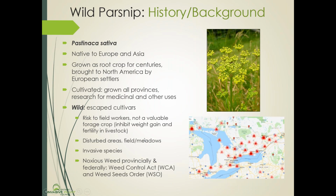And then wild parsnip. So wild parsnip, in contrast to giant hogweed, is also native to Europe and Asia, but it was planted as a root crop and it's been used for centuries. It was brought to North America by European settlers. And the cultivated variety is grown in all provinces and has also been used for research purposes, medicinal purposes. And it's likely that the invasive wild parsnip is an escaped cultivar.